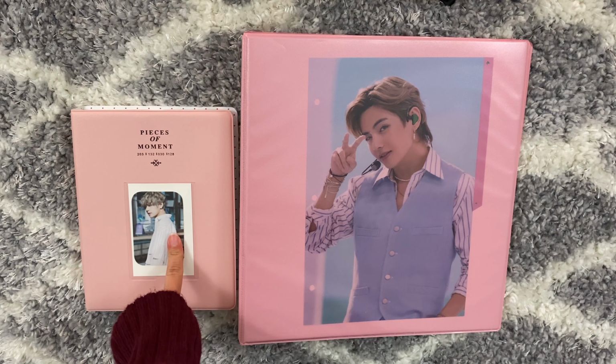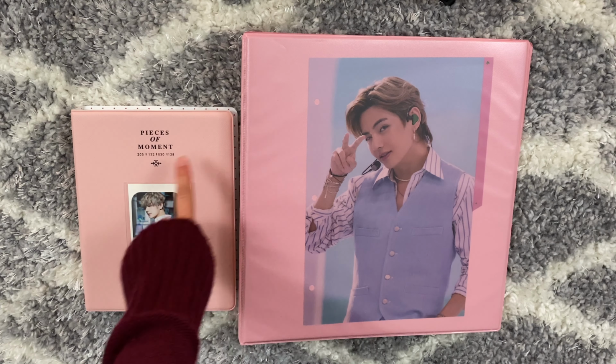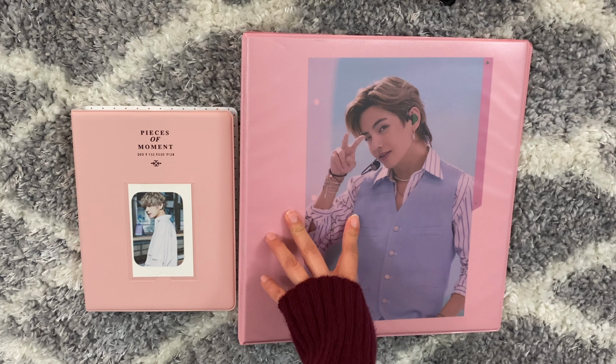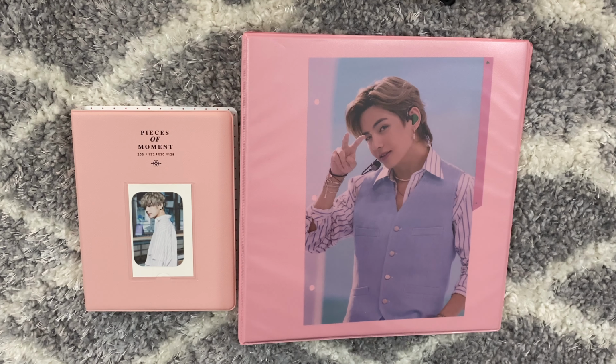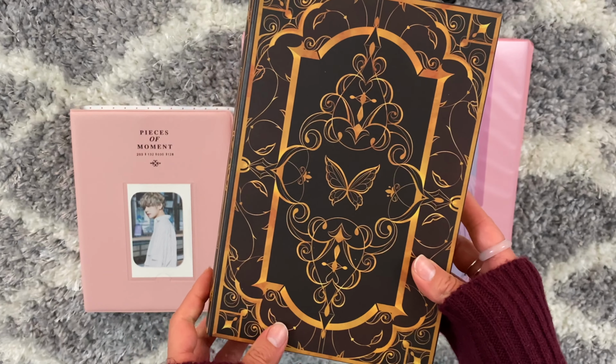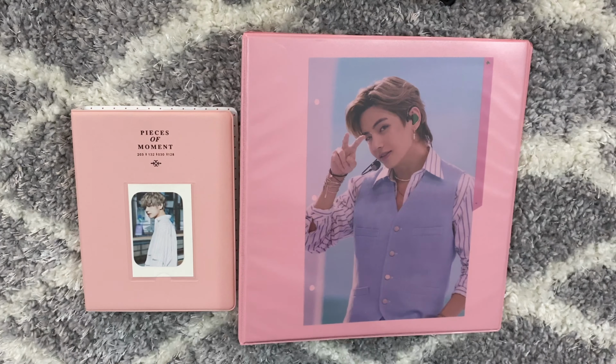I have my Tae little mini binder where I have his album and DVD photo cards, and then I have my bigger Tae binder where I have his bigger items in here, and I also have this box that I showed in my haul from yesterday where I have some photo cards that I still haven't put away in my binders. I also have my BTS binder and mini tour PC binder over here on the side. I'm probably not going to grab anything from there, but just in case. So anyways, let's get started.